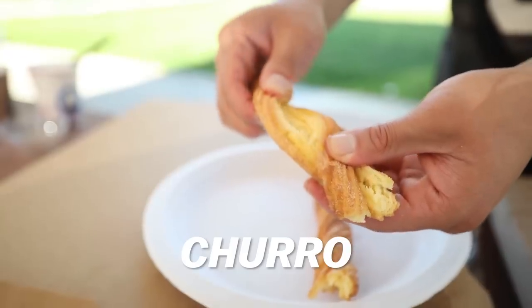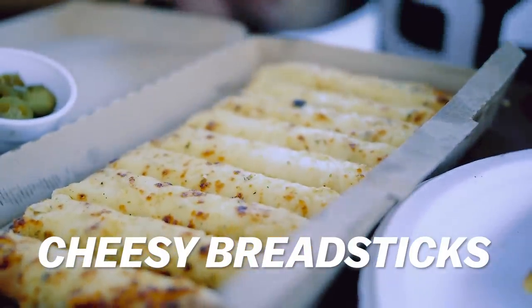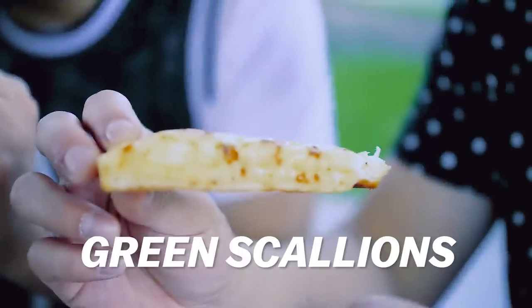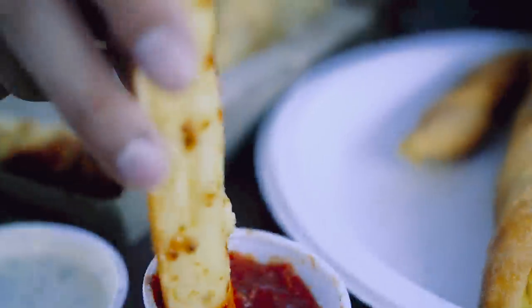Before we get to dessert, we have the churro for 99 cents, and then we have the cheesy breadsticks for $2.99. They're like Kit Kat bars, bro. I see some oregano, maybe some green scallions. Solid garlic flavor, from the garlic butter. Going in. Oh, before you eat it. Hey, I got you. That's a head fake right there.